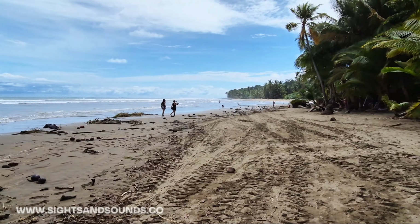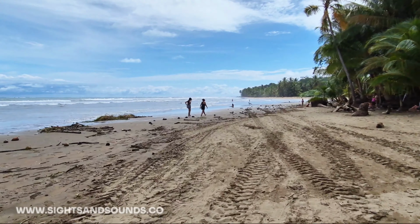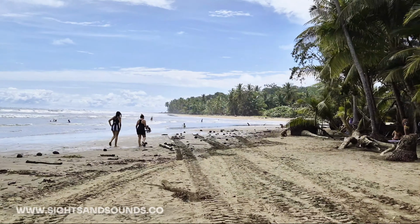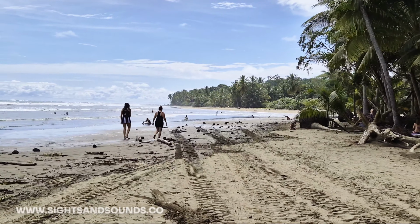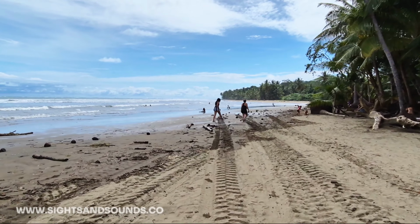Pretty chill beach. There's little kids walking around and stuff. That's fun. I see a little baby in the water. Barely walks, but he's having a blast. That's good. Okay, so it's pretty child friendly, I'd say, even at high tide. Looks that way.